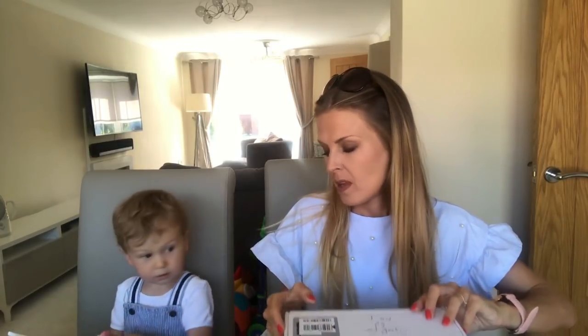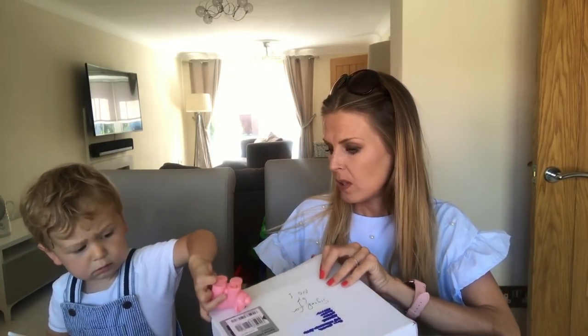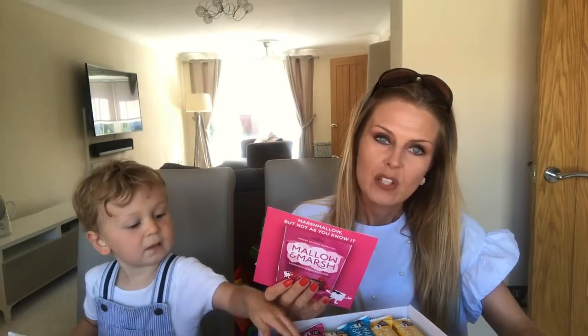What have we got? What's in here? Do you want to open it? Open the box? Chocolates. This one, it was from Mallow and Marsh, I think, Facebook. I think it was a World Chocolate Day one, possibly.